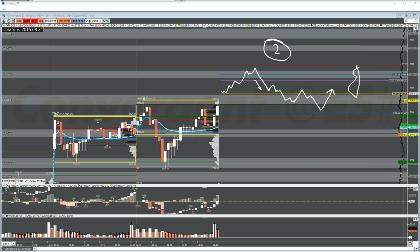So scenario 2 seeks to accomplish the continuation from yesterday. We could even get an open rejection reverse, a quick test down and a push higher. But eventually I'm looking for it to find sellers like it's been doing and then move lower before balancing back out.